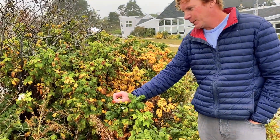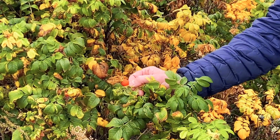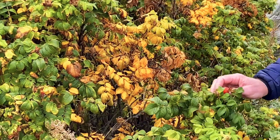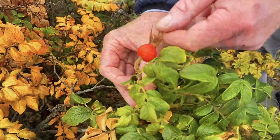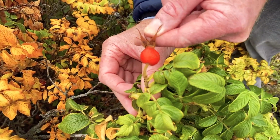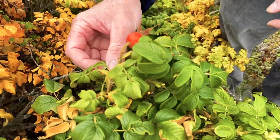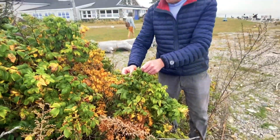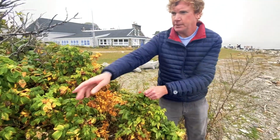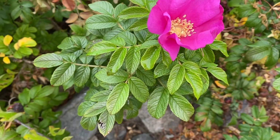You might take a quick look at this plant and think maybe that's a little tomato. But if you look a little bit closer, you'll notice that it has thorns all over it. This is what's called a rose hip. It's the fruit of the rose. If you look, you can see there's thorns on this plant. They're kind of on the smaller side for a rose. And the rose hip, the flower is over here. Some of the last remaining roses before they turn into the rose hip.